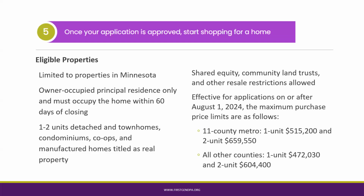One call out is for applications that were submitted on or after August 1st, 2024, there are maximum purchase prices as follows. Similar to income, these maximum purchase prices may change over time. So depending on when you are watching this training, I encourage you to visit the website to make sure that these amounts are still accurate.